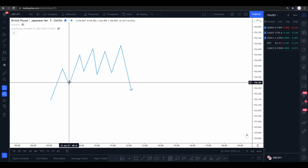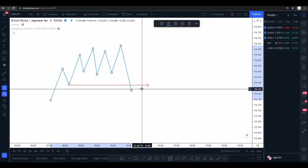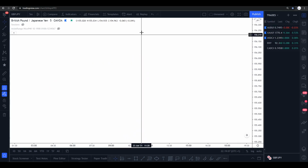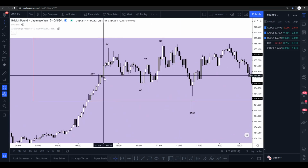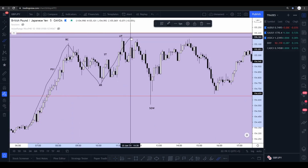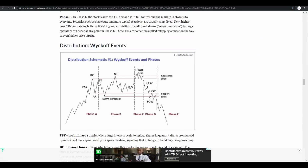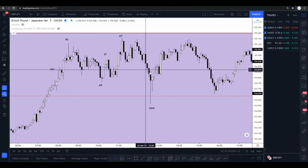So for example, like this, I would say, okay, price broke past this right over here. This is my sign of weakness. In this case, you can see we have higher highs, higher lows. So for example, high, higher low, higher high, and then boom. We broke past this automatic rally or reaction, whatever you want to call it. So that's your sign of weakness.